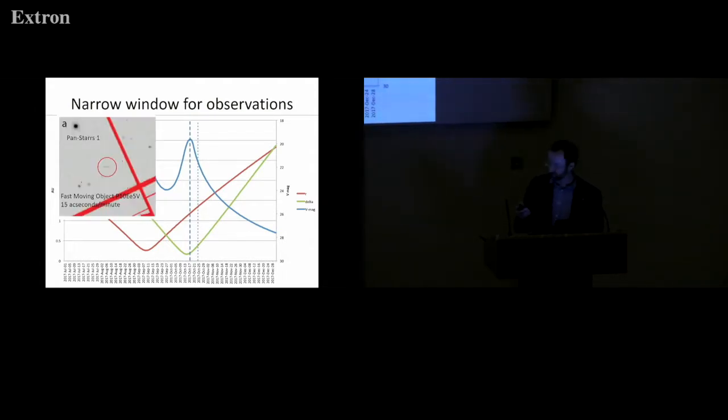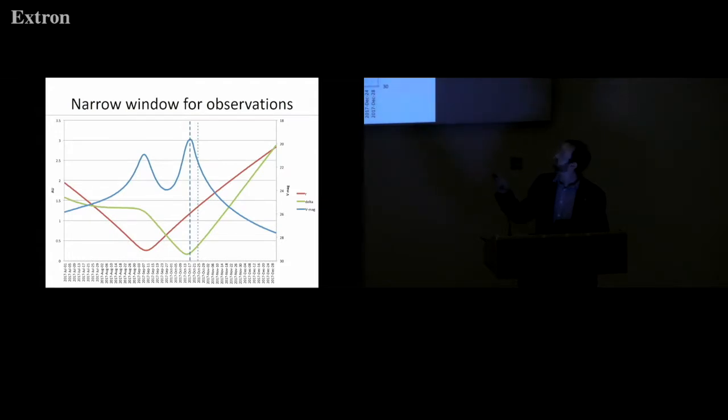This is what it looked like in the discovery image from Pan-STARRS. It's this faint streak here. So this was hard to discover and already faint, and then fading pretty fast. This is when it was discovered. It had already faded by quite a bit by the time it was announced. In the week it took them to confirm the orbit and announce the thing, already it was a couple of magnitudes fainter, and getting much fainter.